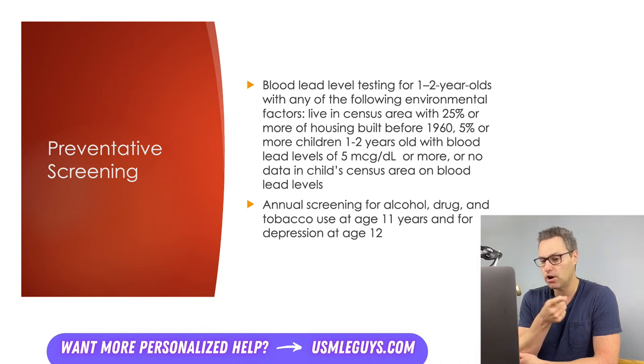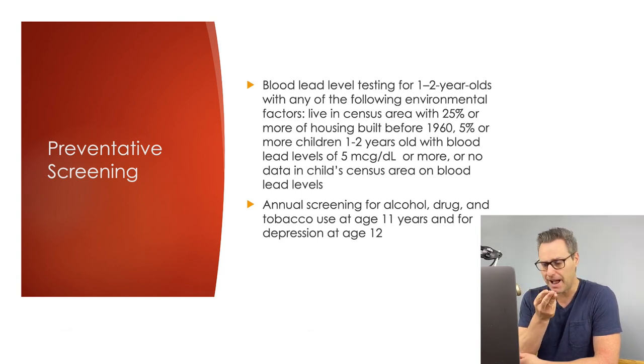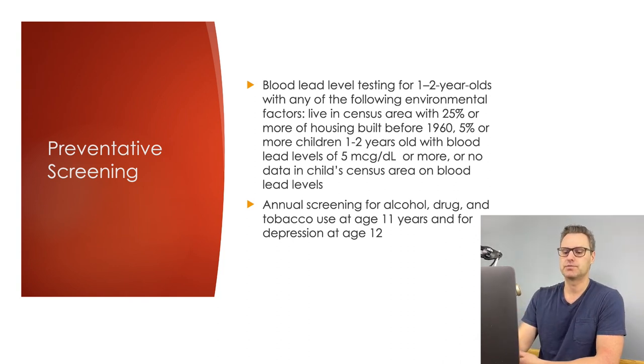Now, in terms of screening for alcohol, drugs, and tobacco, you want to start this around 11 years of age and then annually screen for this. So screening for depression should begin at 12 years of age and annually in all patients.